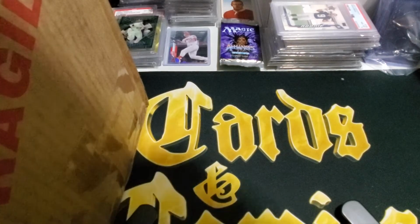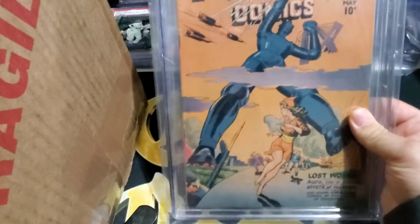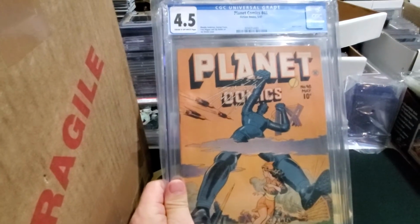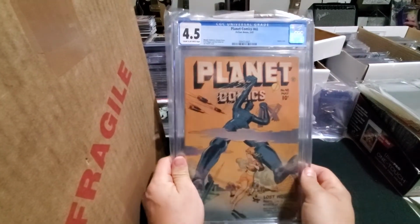So here's the first comic. I'm just going to put them in order, and this is the one I really cared the most about. So let me pull the camera up a little bit. There we go. You see the whole thing.